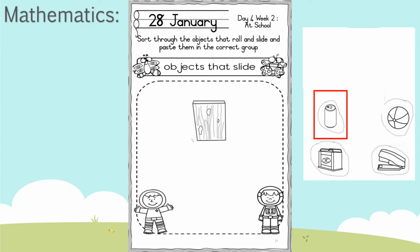Our next object is a tin can. Is it flat or is it round? It is round, so that means it rolls. Are we going to stick it in? No, we are not going to stick it in.